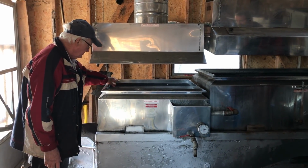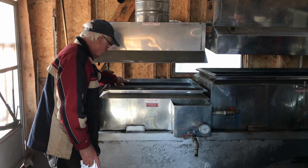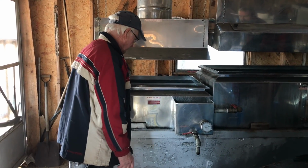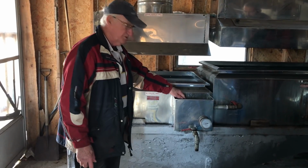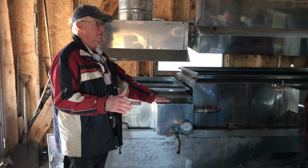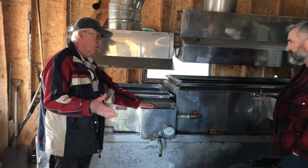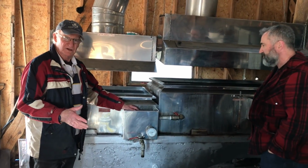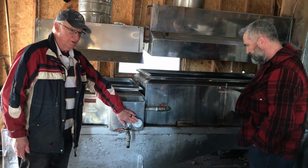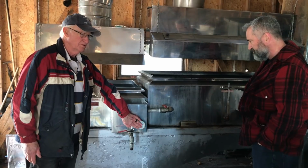Comes in there, and each of these corners is cut away, so the sap for syrup actually goes back and forth like this, back and forth. And eventually, it comes down to here, and when it reaches what we know is the right density, that's when we take it off. Now, this system was made in Quebec, and God bless them, it's okay.